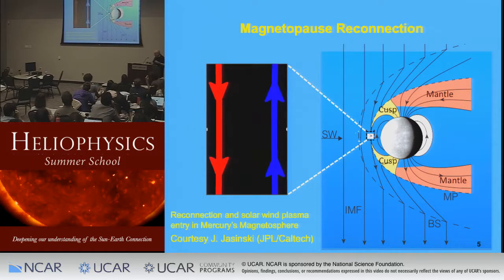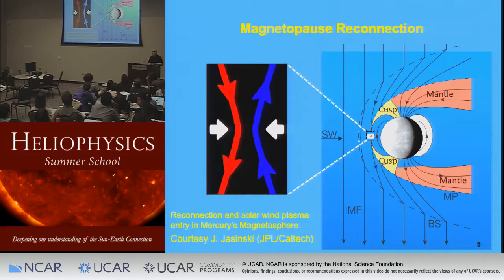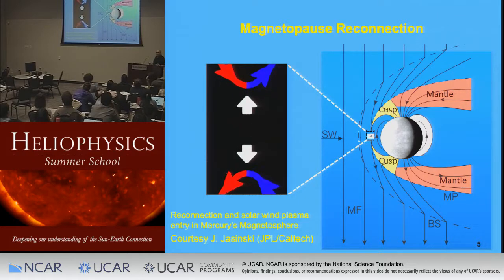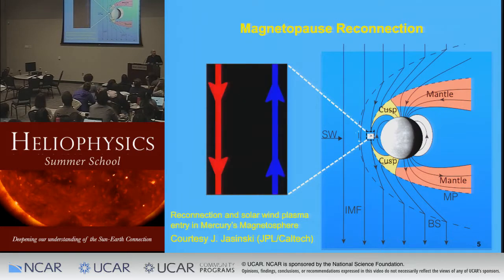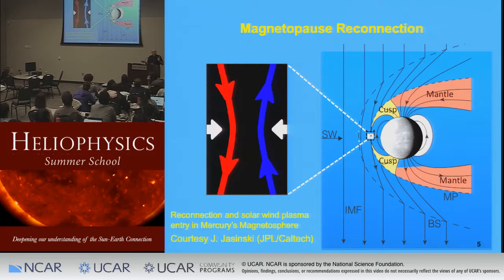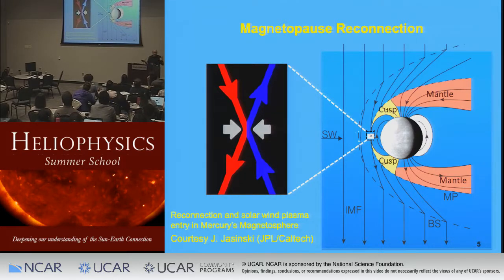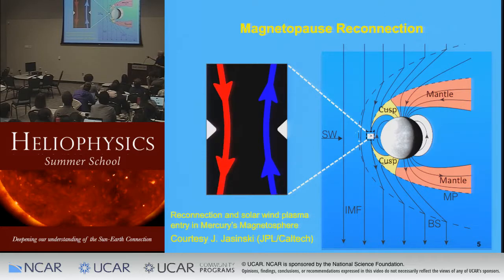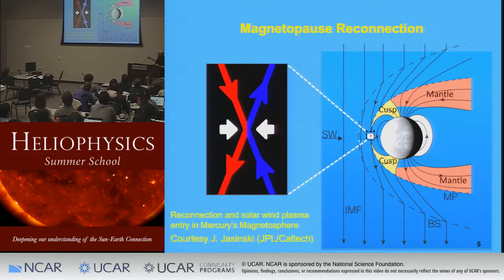I think this little moving illustration was made by ESA. We all use it because it actually embodies the definition of reconnection. One of the most physically meaningful and truly accurate ways of defining magnetic reconnection is that if you look here, see this blue field line and the red field line.